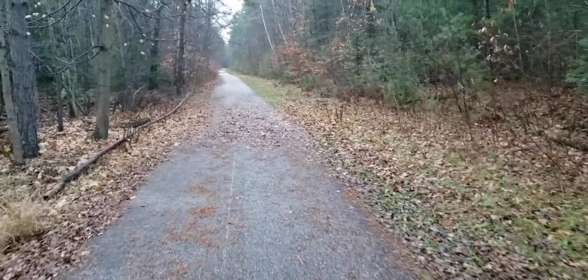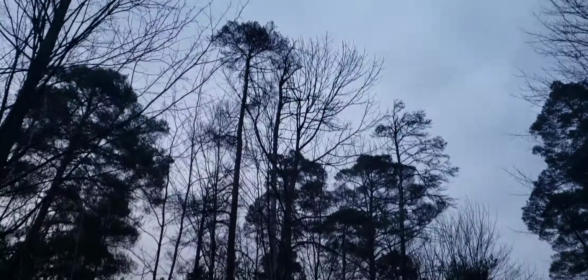And, of course, the rain has stopped for now. Look at that. It's almost like the pine tree is wearing a hat of some sort. There, that's a better view. And yes, it's beginning to get dark.